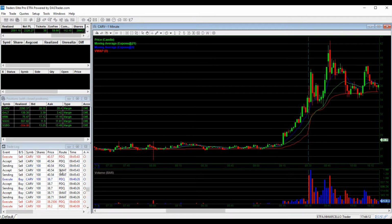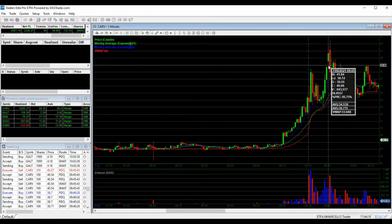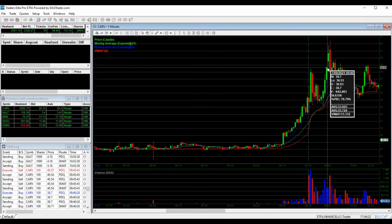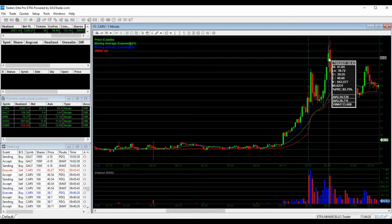And as it was getting halted, I bought 100 shares at around the 38.70s area, and then I held it through the halt. It opened up high at 40, sold 100 shares, made about $150 on that one.